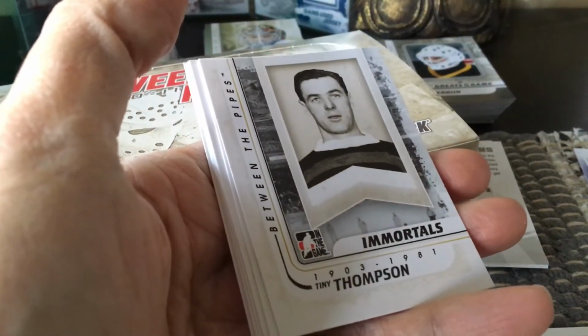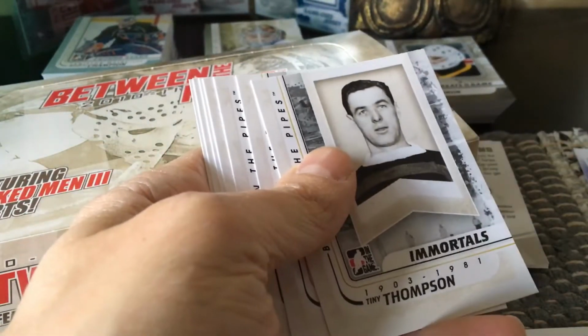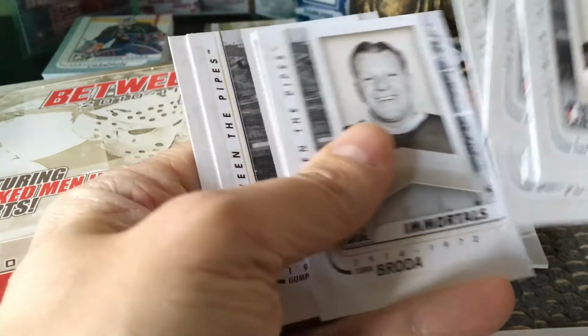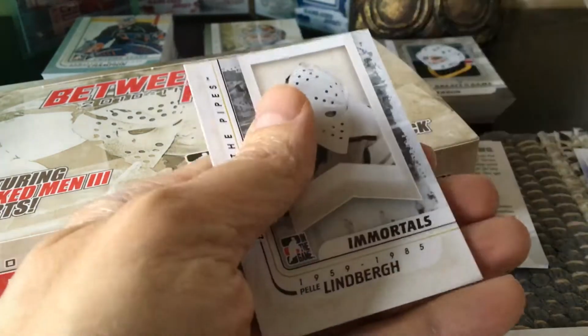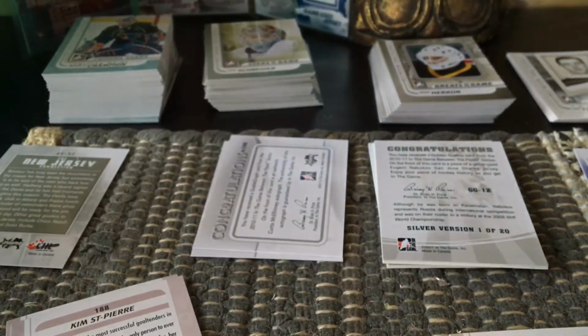Then in terms of the very narrow list of players of the Immortals, I hit Tiny Thompson, George Hainsworth, Vezina, Jacques Plante, Turk Broda, Gump Worsley, and I also hit Pelle Lindbergh, who infamously died in a car crash, I guess with his sports car.